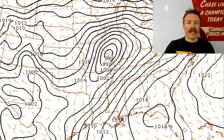So really, these setups where you have a long cold front that extends well to the southwest into the southern plains, and you have a surface low, you always want to target the surface low, warm front, double point or triple point, whatever you want to call it, because those low-level winds are just a little bit more southeasterly.